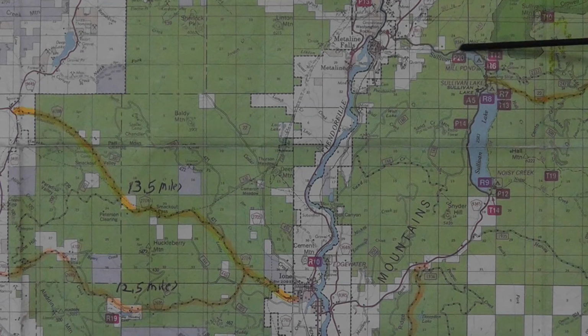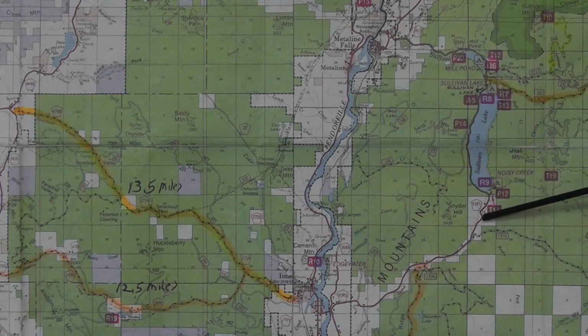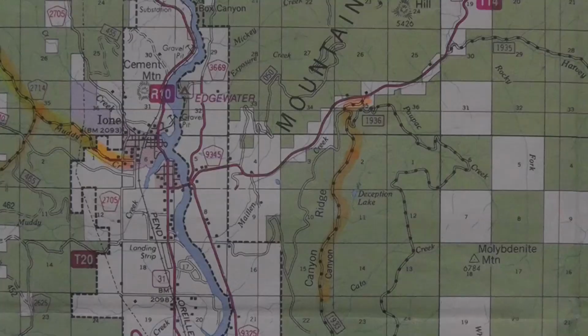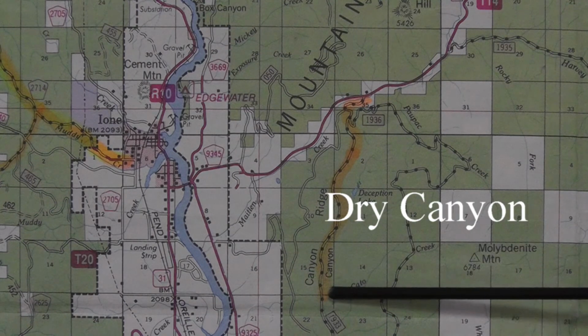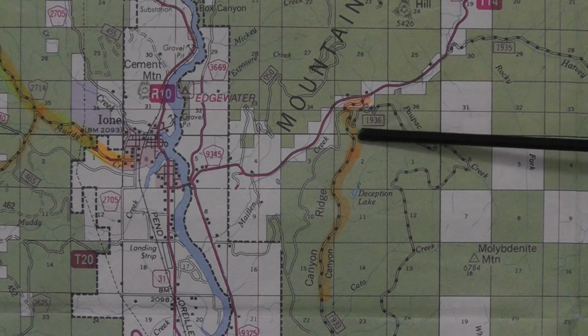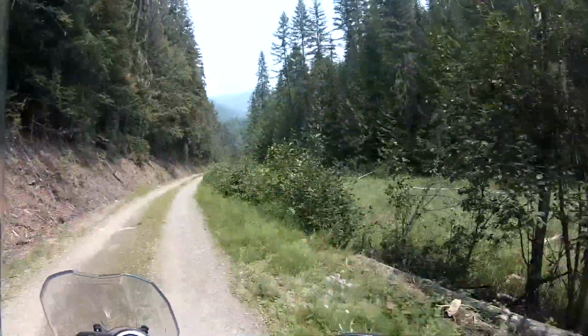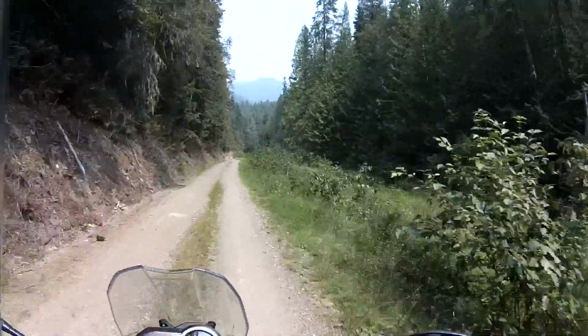Went over here to Sullivan Lake, down along Sullivan Lake, which is a beautiful lake, and right down here to this gravel road that's called Dry Canyon. Normally when I go on a gravel road I tell someone, but I didn't tell anybody I was going to go down this road, so I proceeded. I'm not a real fan of traveling in the forest by yourself because it's spooky. I feel there's something lurking behind every tree.